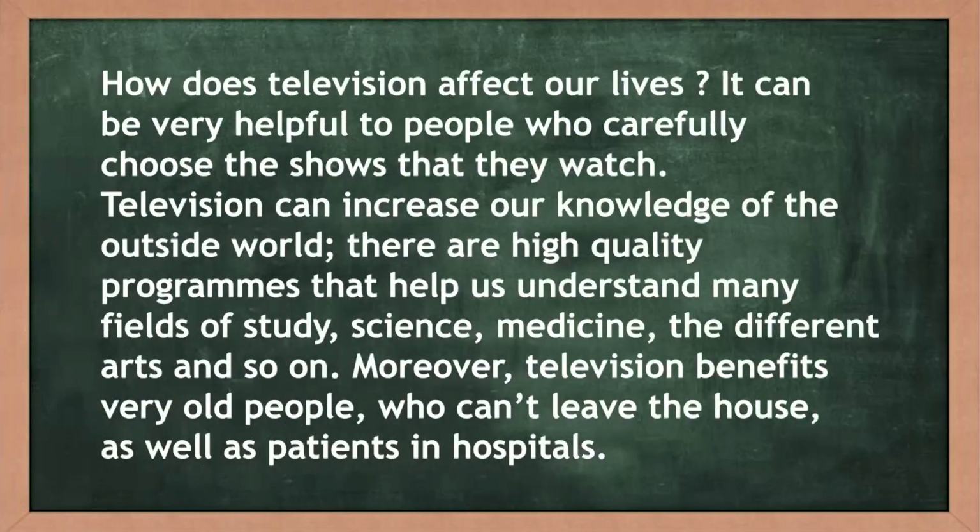We are not taking the whole text, we are taking the first two paragraphs. Okay, sir. Come on, let's read the text. The text is there before you and Kriti will read it out. How does television affect our lives?